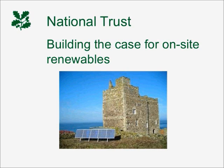Most of the schemes that we've installed so far have been ad hoc installations, and we've done them because there's been an opportunity of external funding or grants available. And obviously now with the feed-in tariff and renewable heat incentives that have been introduced over the last couple of years, those grants have disappeared. So we felt it was time to have a more structured programme that will deliver our target, but also provide us with some financial income.